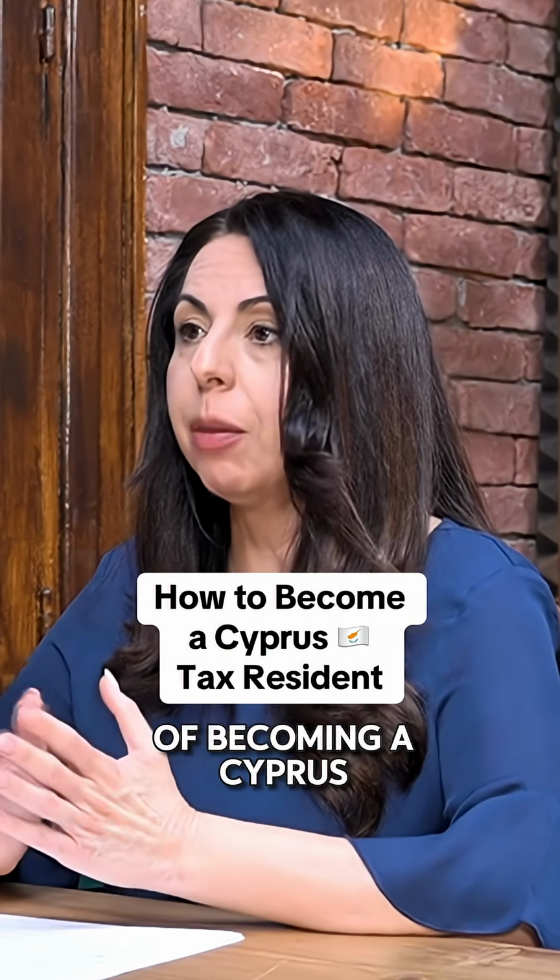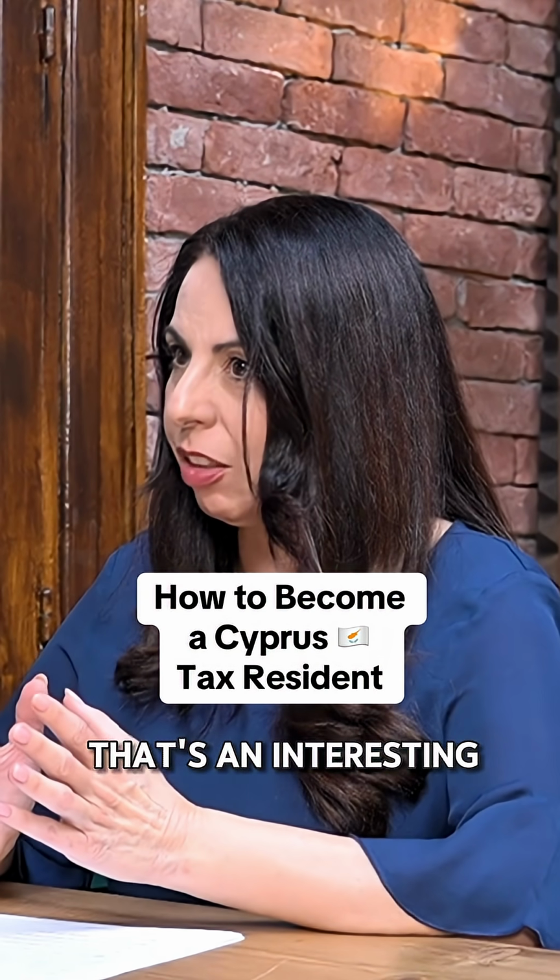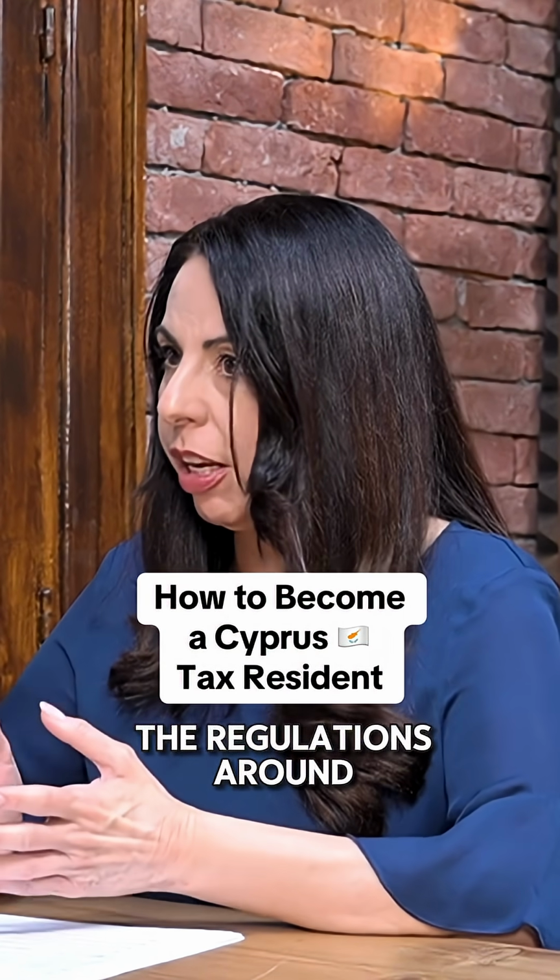What are the options of becoming a Cyprus tax resident? That's an interesting topic. And what are the regulations around that?